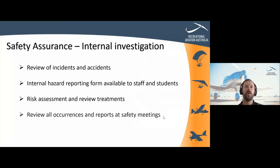We touched on this a little bit before in terms of internal investigation, reviewing incidents and accidents, internal hazard reporting form. So this is another one, and I attended an SMS conference the other day, actually, where a flight training school, a fairly large flight training school in Victoria, had a hazard reporting form available to their staff and students. This is something that we would recommend in order to continue to improve that data collection for you as a school in relation to what you're seeing, to bring your awareness, not only to bring awareness to it, but to ensure that you're able to focus your attention to that, because often we have something occur and we brush it off. Yeah, okay, that happens.